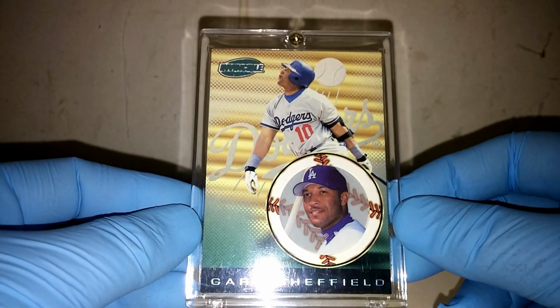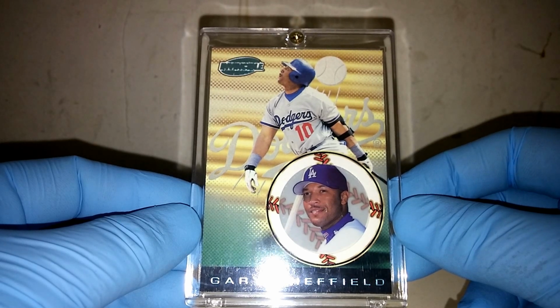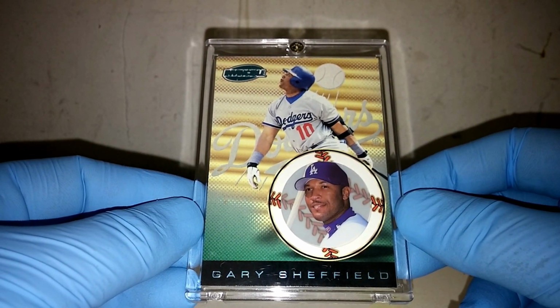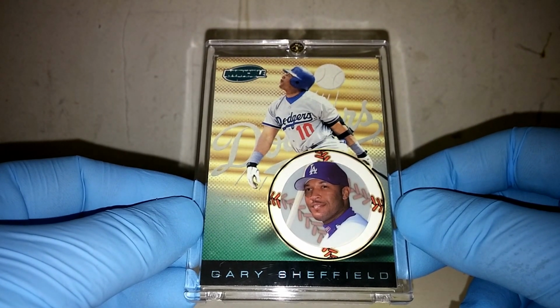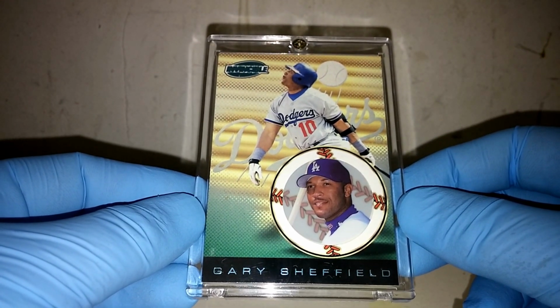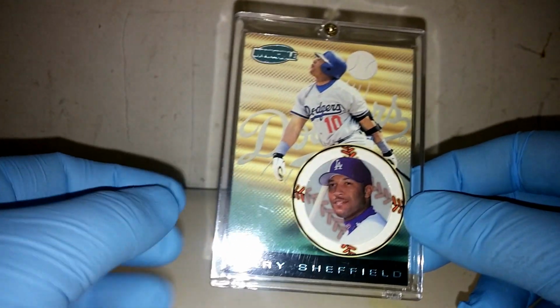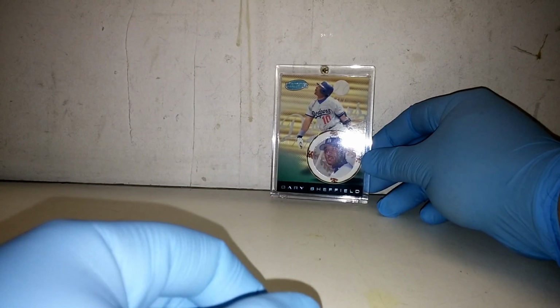I remember back in the day, in '99, these actually were running about $100 and something if you got one of the key players in this. So I was happy to find the Sheffield one. So very, very nice addition to the collection there.